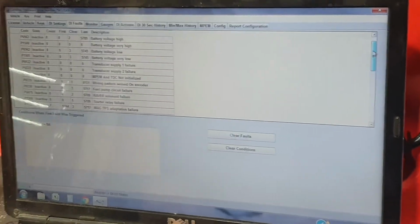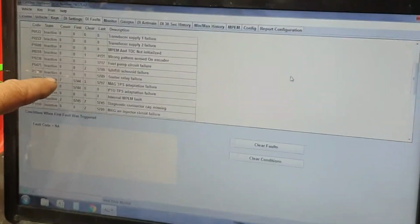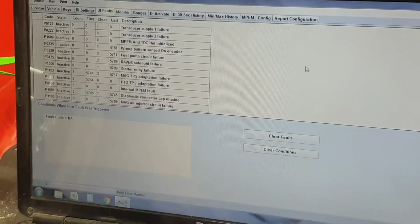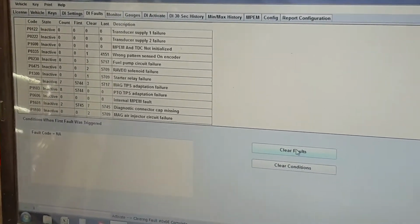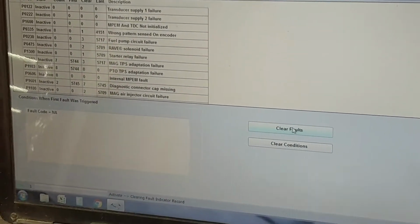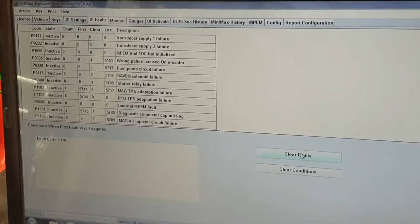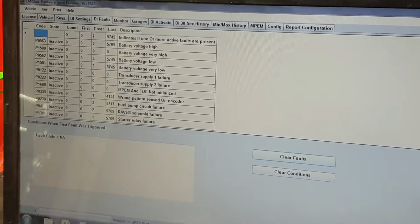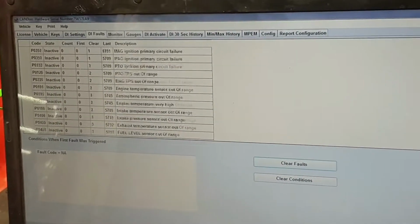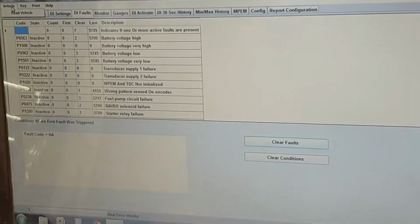Those are the ones. See, now it's back like it was before, but these are the ones we're having trouble with. It will not clear those. So let's see if it'll clear them this time, after we reinstalled the other TPS sensors back onto the throttle bodies. Oh, looks like we got somewhere. Hold on a second here. Oh, nice. All right, so they cleared off. That's really good. So that's a benefit. I wouldn't do that last night.